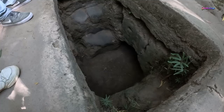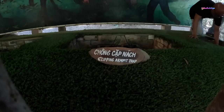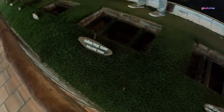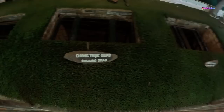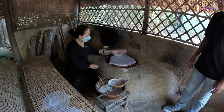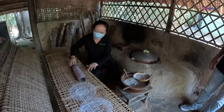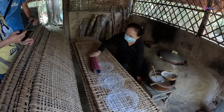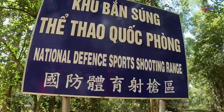The multi-million dollar question during the wartime was, where is the map of the tunnel? But nobody found the map till the war ended. There's also a shooting range for visitors to try shooting with original rifles for a fee.